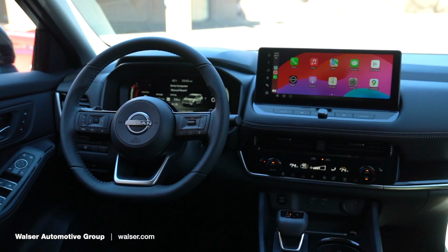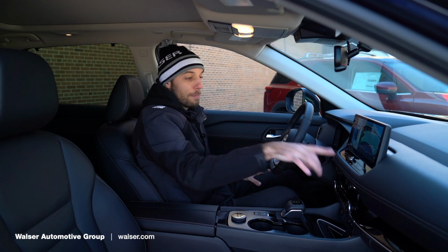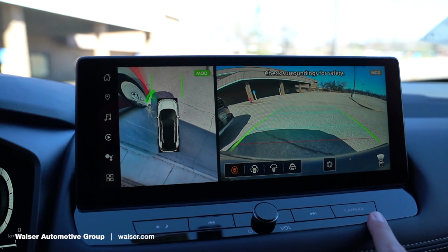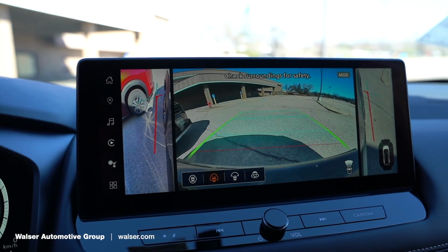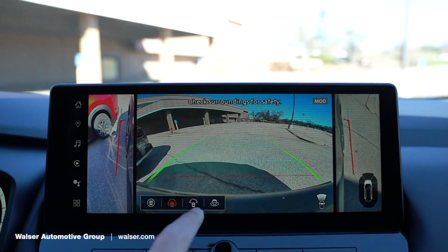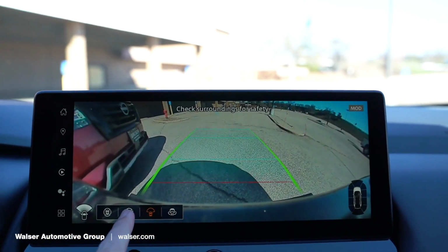Now, same difference, you can click the camera button just like the Pathfinder, but this screen I found to be even better. So if you click it once, it's gonna show you out front and then the bird's eye. Then if you click it again, it actually shows you both sides of the vehicle on each side of the screen and out front. And then you can click it one more time just to see the front.